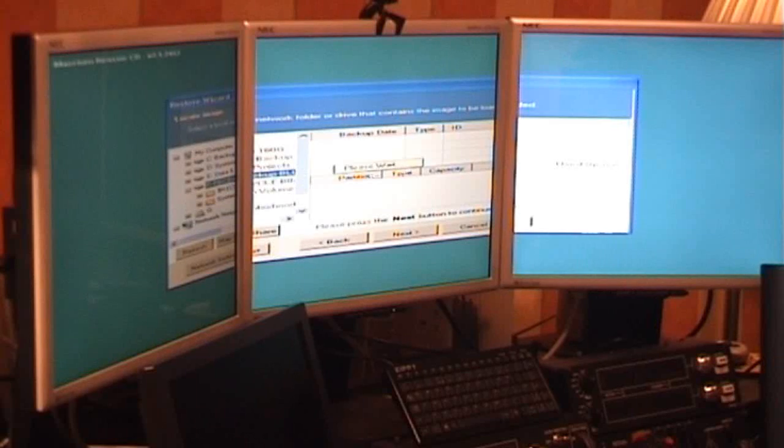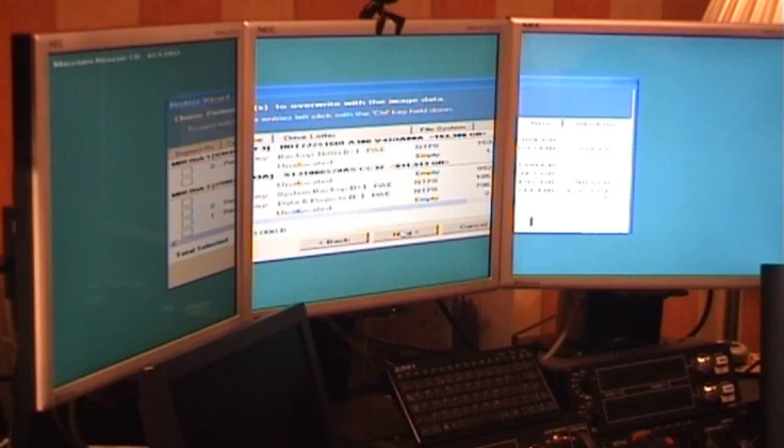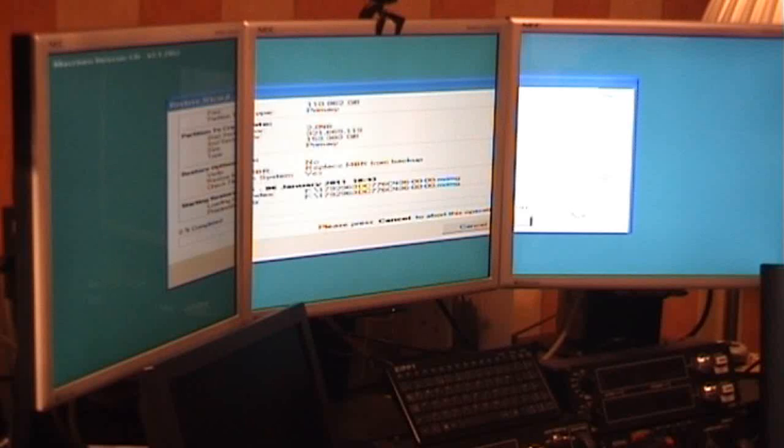So far nothing new, we've been here before. Select the partition you want to restore. We're going to select one partition at this stage: System C primary, and I'm going to click next. Choose partitions to overwrite with the image data. This is where I have to be careful. I'm going to choose Backup 160G, the name of the new disk that I've just popped in. Just making sure I've selected the right disk there. Yeah, click next again. Okay, we're ready to go. I'm going to click finish.